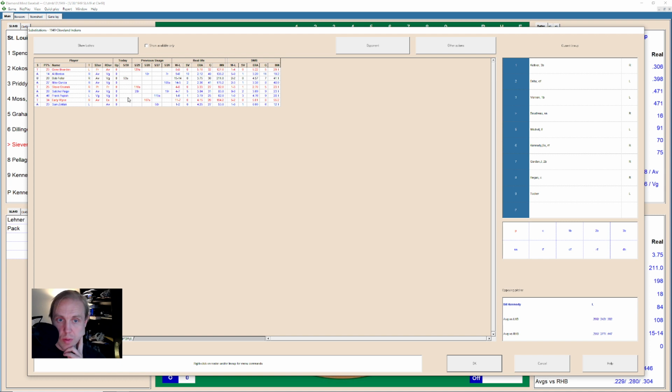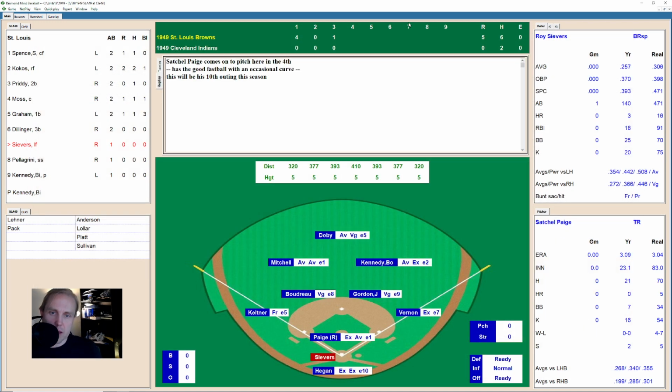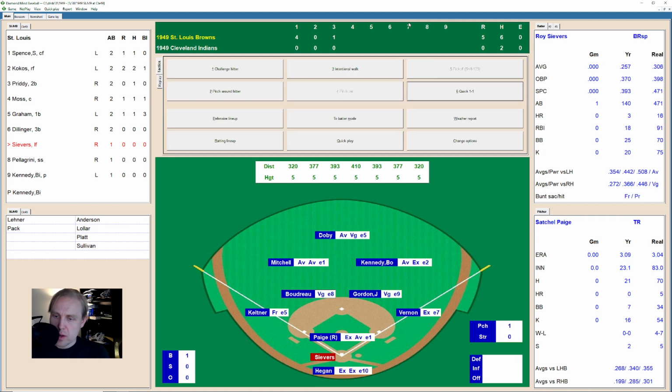And who are we going to put in? It depends, I think. We have Garcia pitch the second game of the doubleheader, so I think that it'll be Page who will come into this game, try to get some long-term work out of Satchel. So in comes Satchel Page, 3.09 ERA.